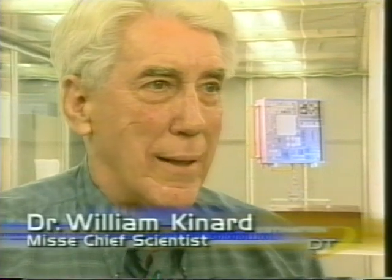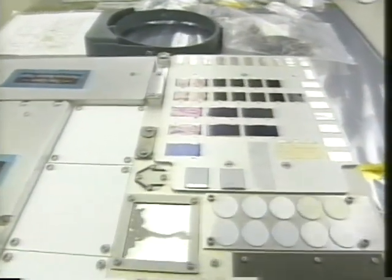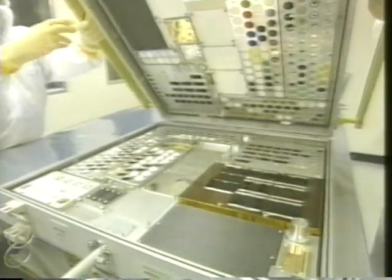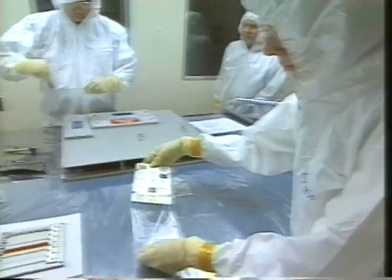MISSY is a technique to utilize the space station to do space exposure experiments. Of course, the name says it's a Materials International Space Station experiment, but it's a lot more than that. MISSY is not one experiment, but actually a collection of over 1,000 different experiments. MISSY involves some passive experiment containers that have been developed here at the Langley Research Center. And these are basically small suitcases.